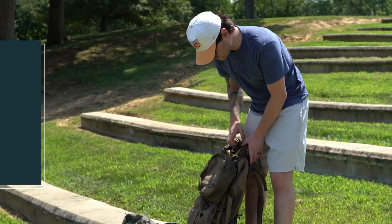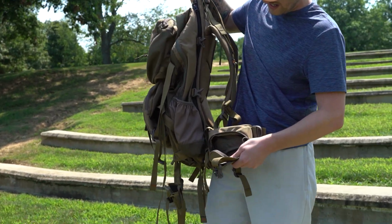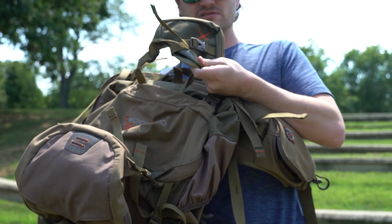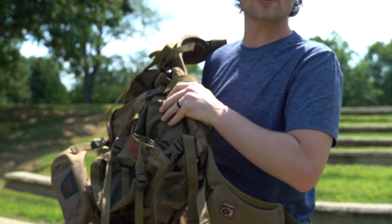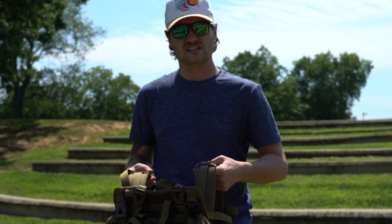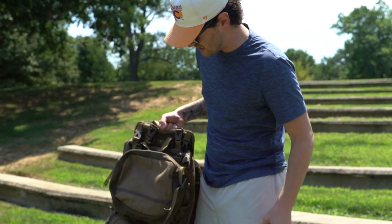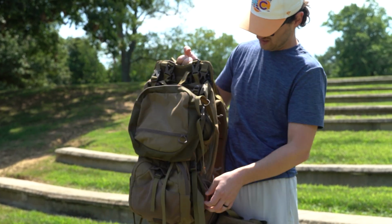So one thing that's really nice about this one is it comes with everything you need. It has the side pockets. If you flip it down here, it's got the rifle holder. It's also got the rain cover down here, which I really like. So if it's your first hunt and you're just not sure if you're gonna be into it, this is a great starter option because it's gonna have everything you need. It's a little heavier. It's not quite as big and roomy as some of the other ones.